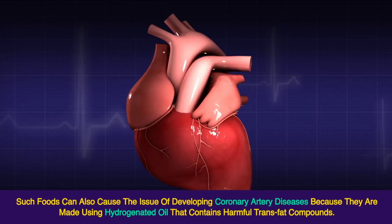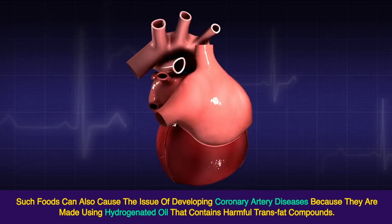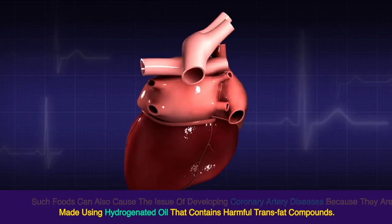Such foods can also cause the issue of developing coronary artery diseases because they are made using hydrogenated oil that contains harmful trans fat compounds.